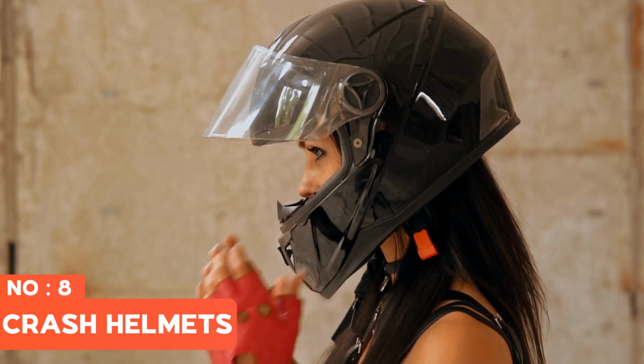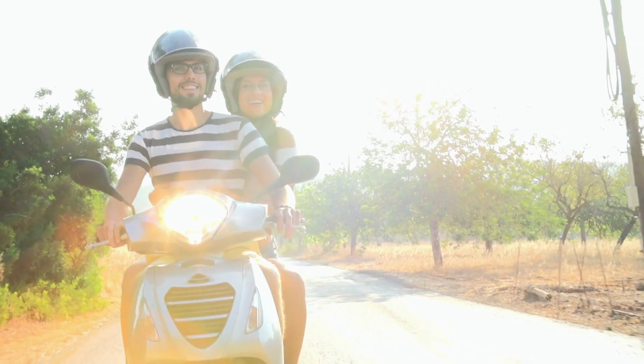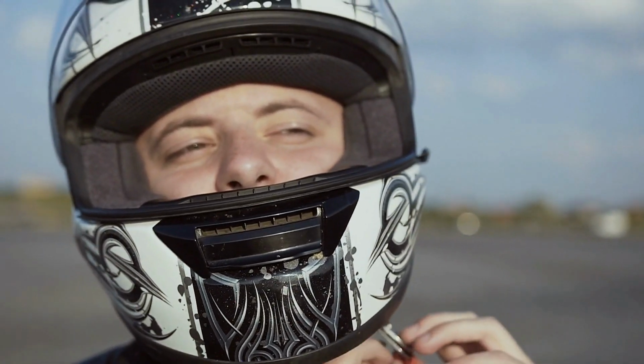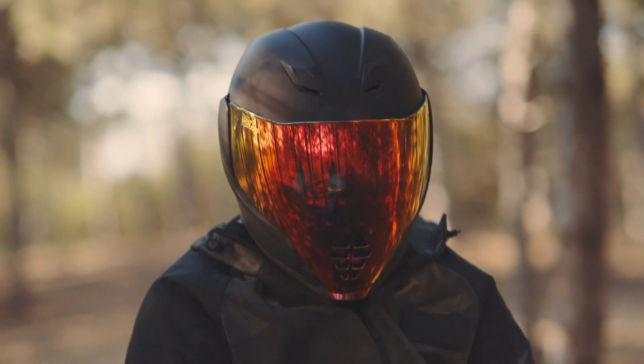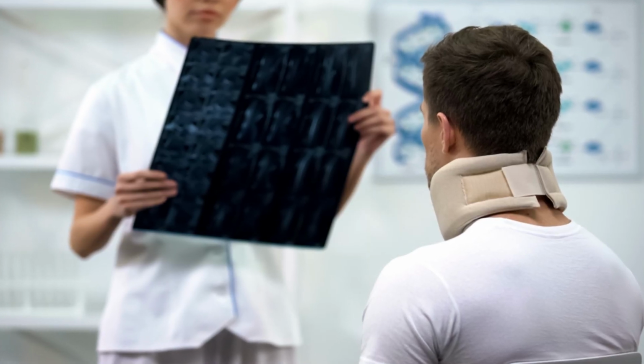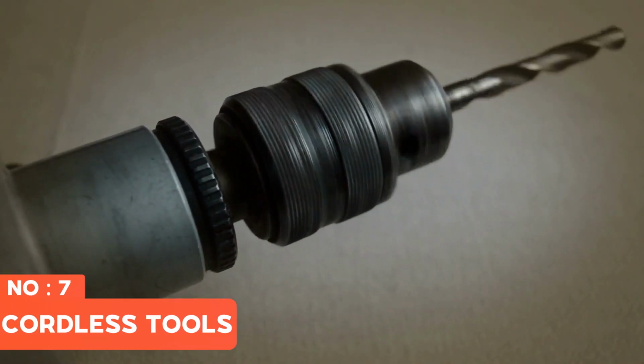Number 8. Crash helmets. If you ride a bike, a motorcycle, or play any contact sport, you probably wear a crash helmet to protect your head from injuries. But did you know that crash helmets were inspired by NASA? NASA created a special foam material called temper foam that could conform to the shape of the body and absorb shock and vibration. This material is now used in crash helmets, sports equipment, and medical devices to protect people from injuries.